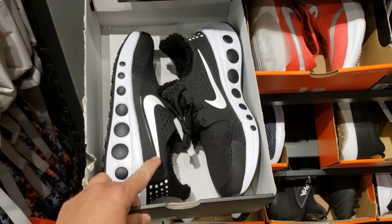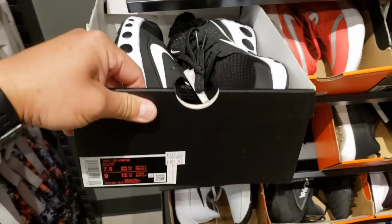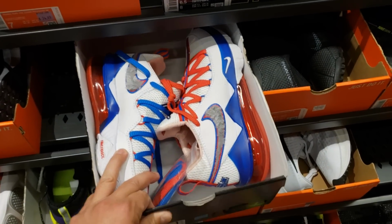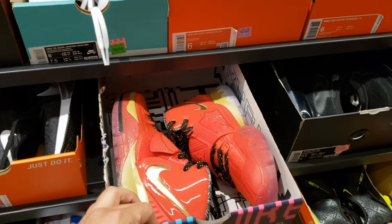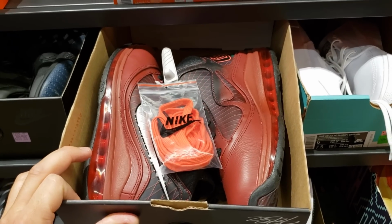Cruzons, we talked about these in the last video. Super comfortable, whole lot of React. These are going for $105, not bad. Size 7, $105, 20% off. Some more of the LeBrons, Tune Squad, 7.5. We saw these Kyries last week, 6.5, going for $140. LeBron 7 Christmas colorway, going for $130.